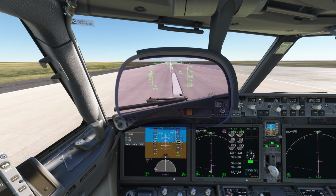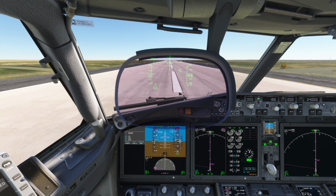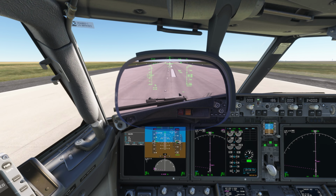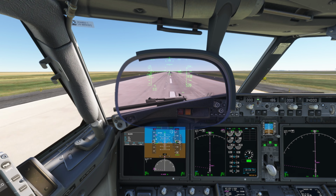Here we are rolling down the runway. Heads-up display has been flipped down, very similar to most of us that come from the PMDG 737. This is pretty much identical to what we get on the PMDG.